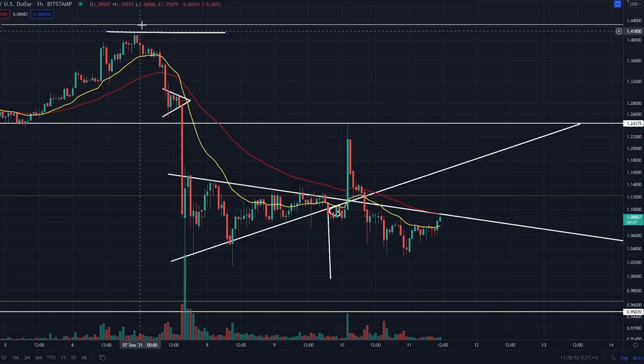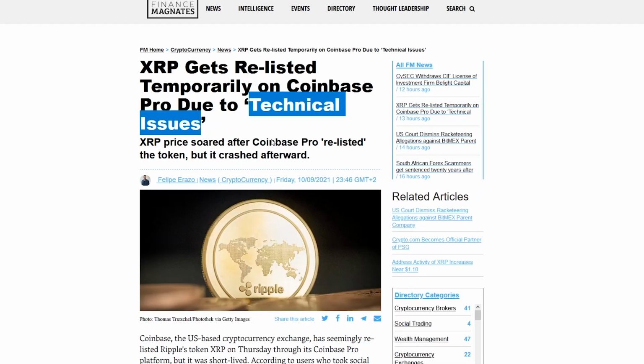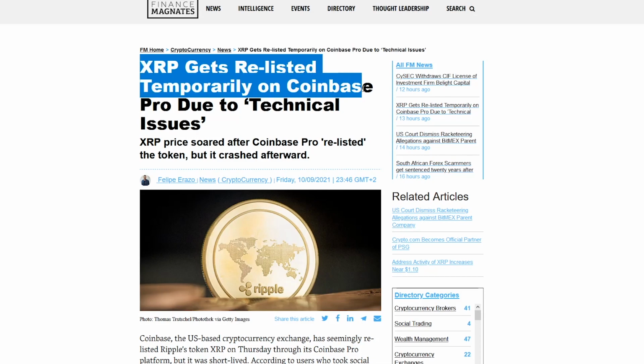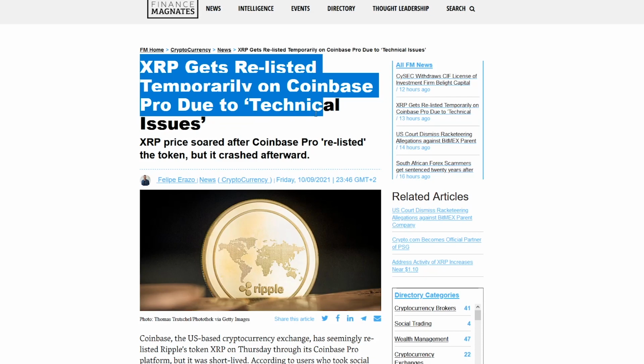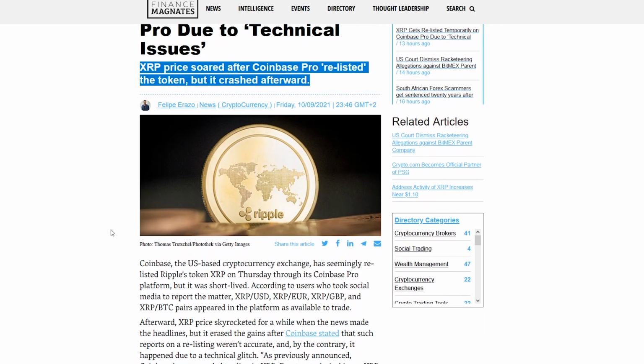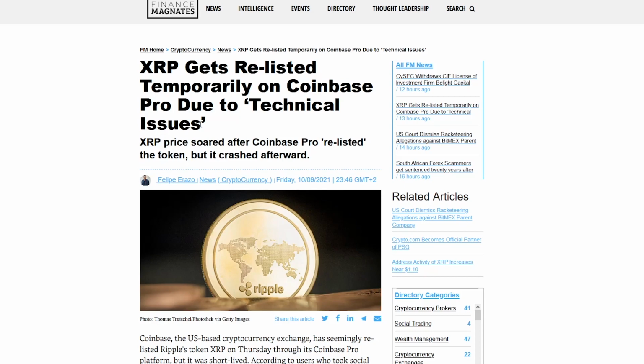It did it within the hour, and the reason is because, as most of you are fully aware, XRP gets relisted temporarily on Coinbase Pro due to technical issues. XRP price soared after Coinbase Pro relisted the token, but it crashed afterward. So for me, this is a technical glitch, obviously, but it's a technical glitch of what's to come. I think they experimented with it and accidentally put it back in. This is what's coming, basically.